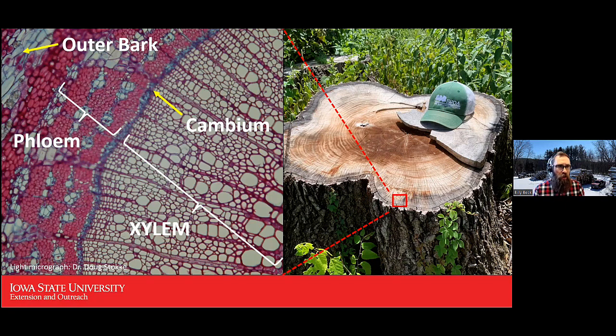So the phloem is wedged in between the outer bark and the cambium there. It never really increases in size. It's not really a big component of a log we would cut down in the woods. So what does increase in size every year through the production of annual growth rings is this conductive tissue called xylem. And xylem is wood. So when we're talking about wood, it is essentially dead xylem that we've harvested and dragged out of our woodlands.